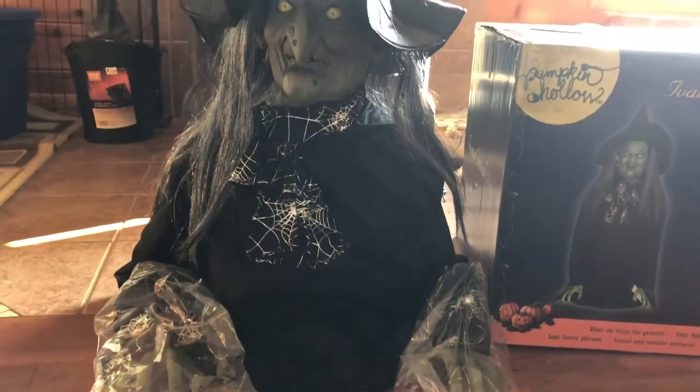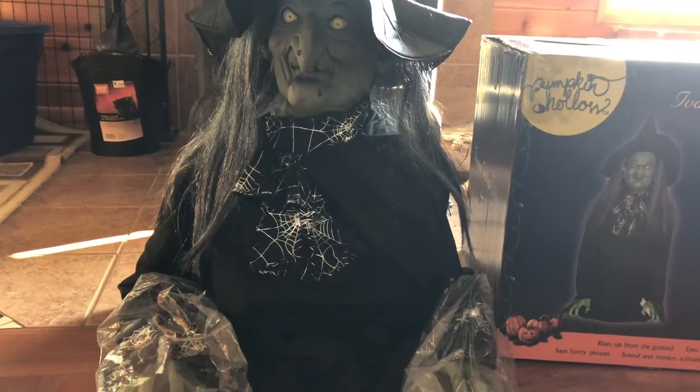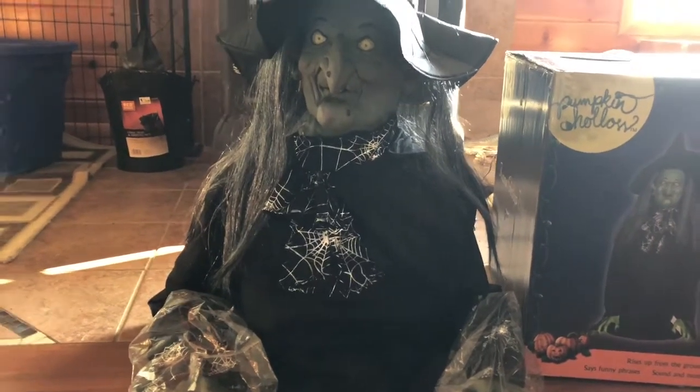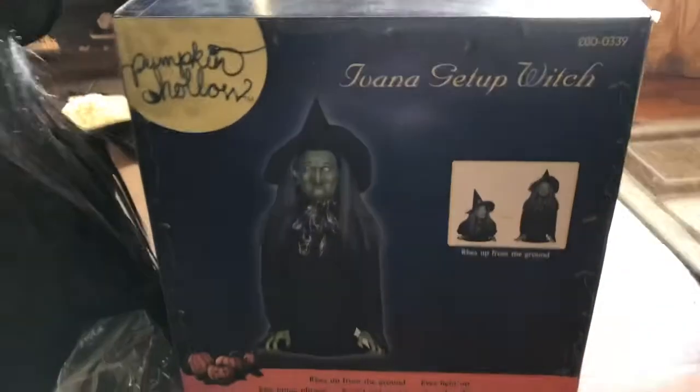This is a review of the Gemmy 2011 Pumpkin Hollow Ivana Getup Witch. This particular one is very special because it is basically brand new. As you can see, she still has the bags on her hands. She's fully functional, and she does have her original box, which is in pretty much mint condition aside from a little dust on the top. Very good shape for 2011, astounding.